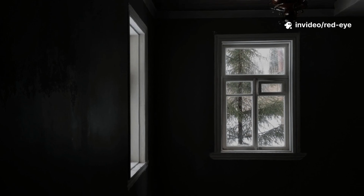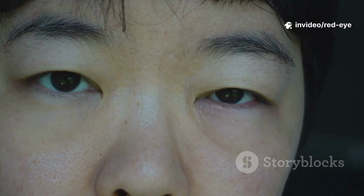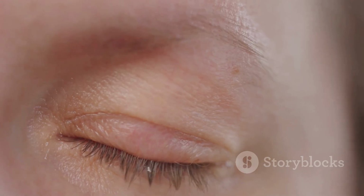You look in the mirror. You see it right away. The white part of your eye is no longer white, it's pink, or even a startling shade of red. This is a common experience for millions of people.